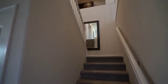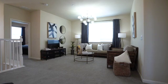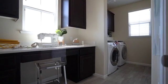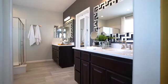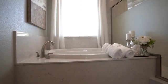The upstairs floor features a large loft den, perfect for family fun and games, as well as a laundry and craft room combined. The master bedroom includes a large walk-in closet, bathroom with his and her sinks, separate shower stall, and a soaking tub.